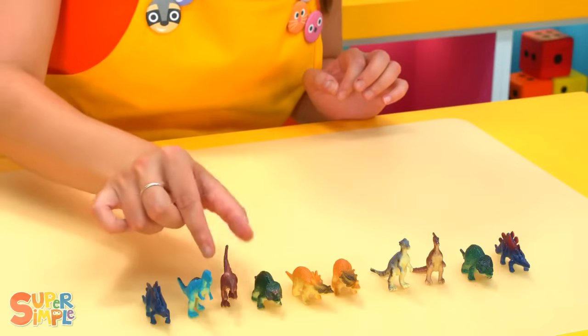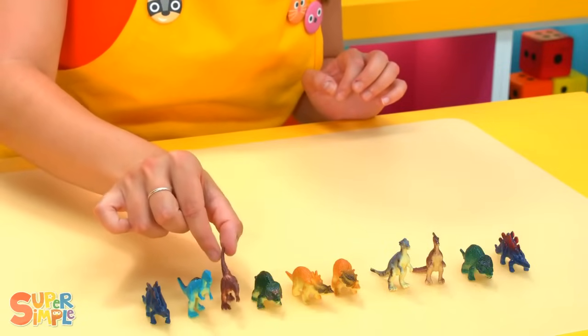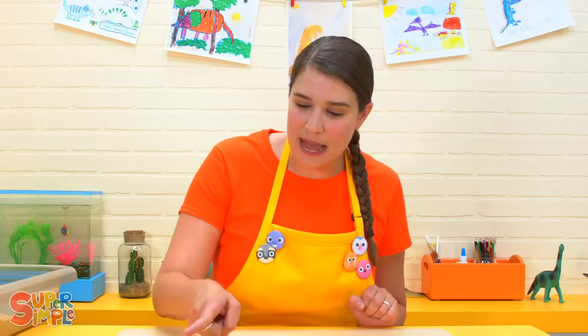River wants to ride on one of the dinosaurs' back. Can you imagine that? That would be a bumpy ride, I think. Let's sing one more time. We'll go down the other way this time. You can count with me.